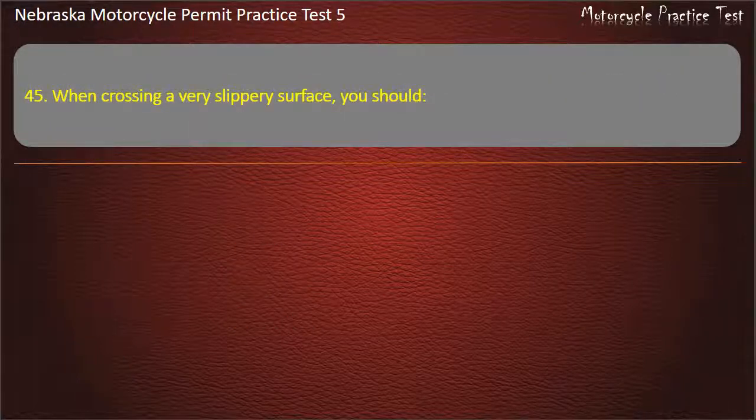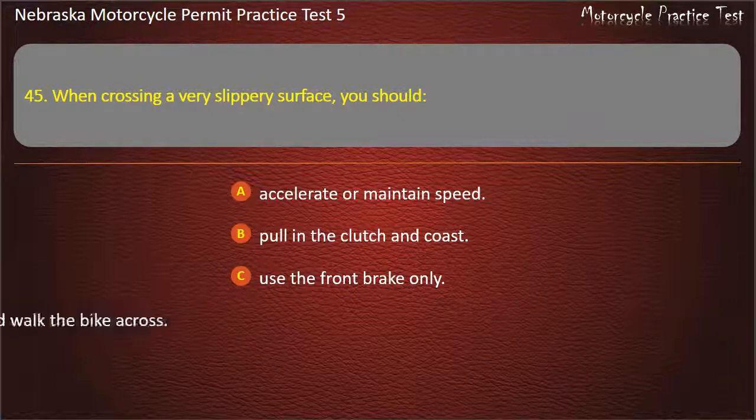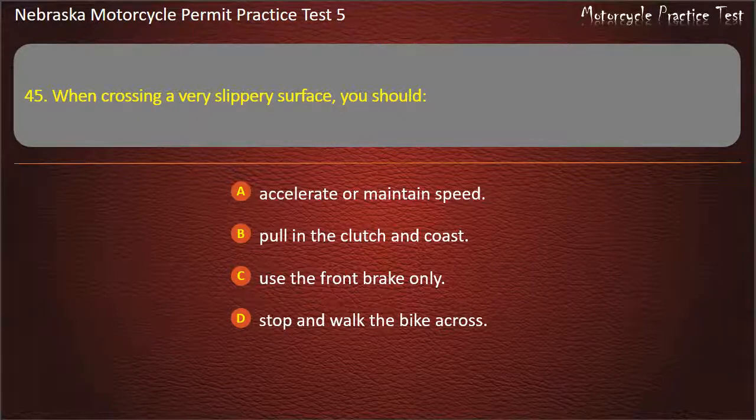Question 45. When crossing a very slippery surface, you should accelerate or maintain speed, pull in the clutch and coast, use the front brake only, or stop and walk the bike across. Answer: pull in the clutch and coast.